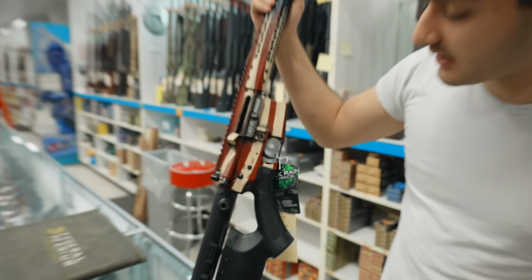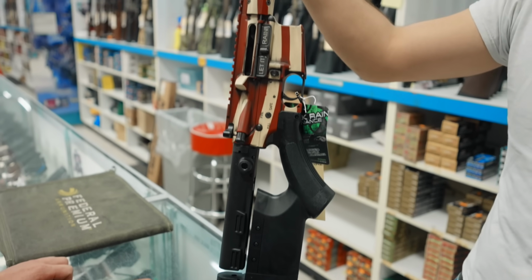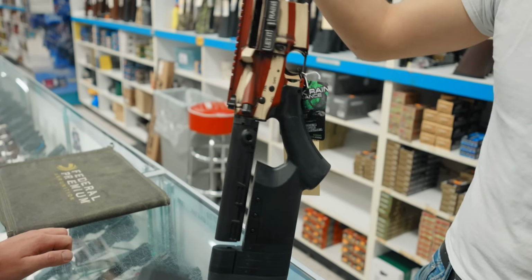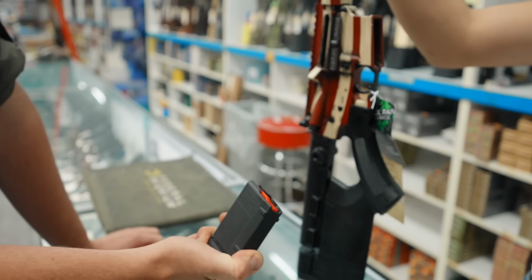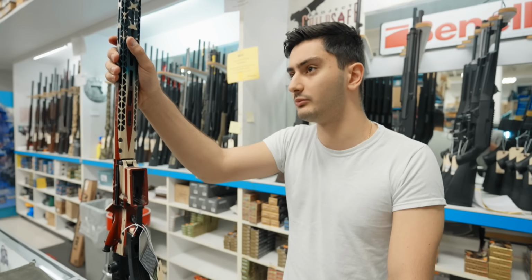It's more like a hunting rifle. Yeah, like a traditional hunting rifle style-esque. Mag capacity? 10 rounds maximum. In New York, 10 rounds. And that applies for all guns.